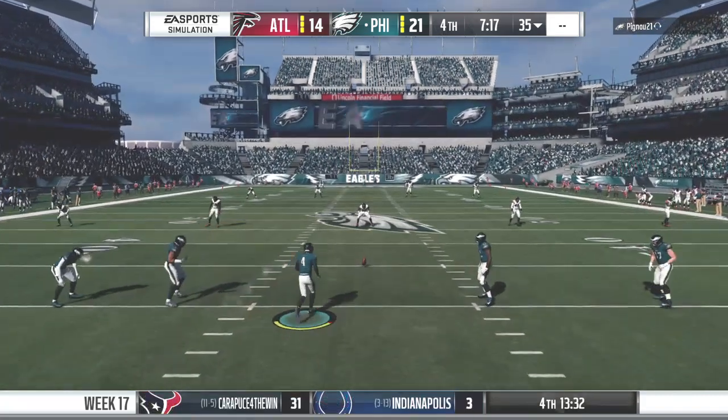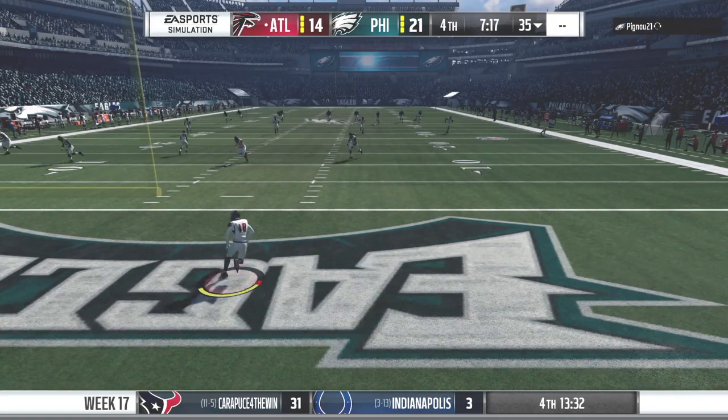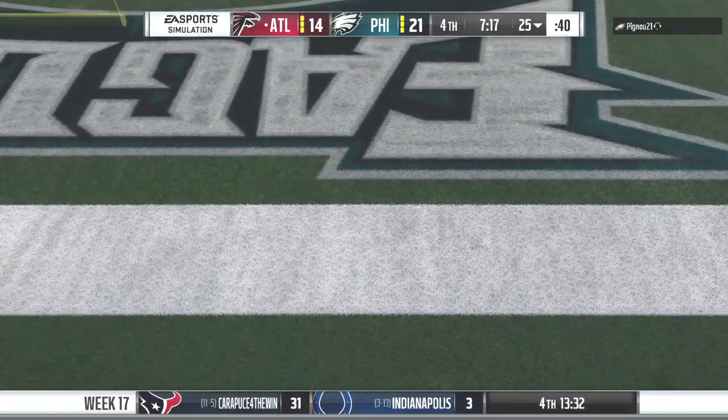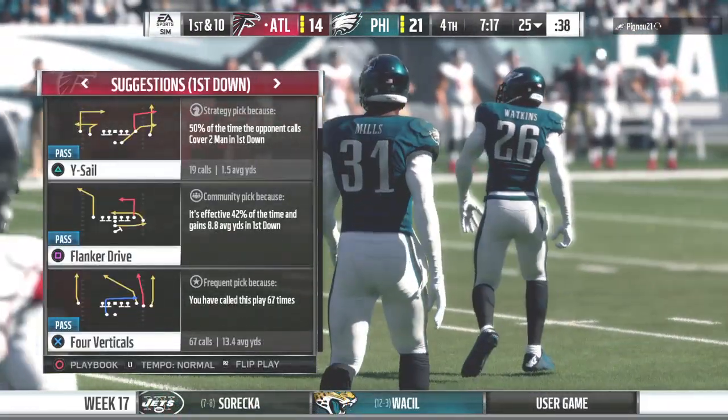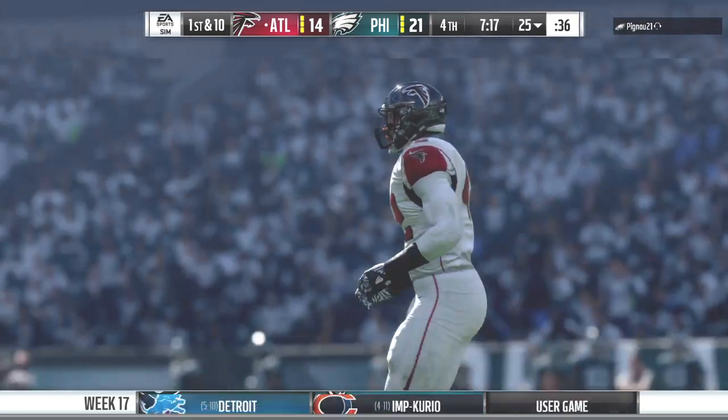Elliott now to kick this one away. And this will not be returnable. It's out of the back of the end zone for a touchback. And here now come the Falcons. And they're hoping to redo their efforts in the last drive when they got into the end zone.